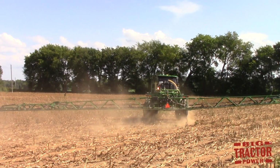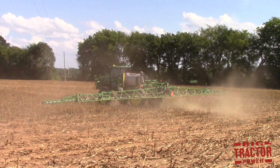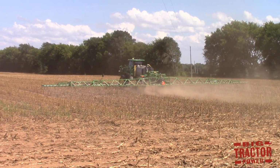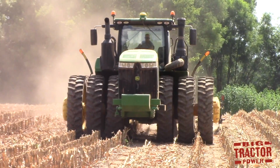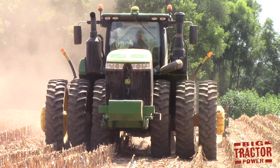The farm's John Deere R4038 sprayer comes into the field right after the forage harvester leaves to apply herbicide over the ground to kill off any grasses or weeds and to get the field ready to plant the new crop of sorghum.